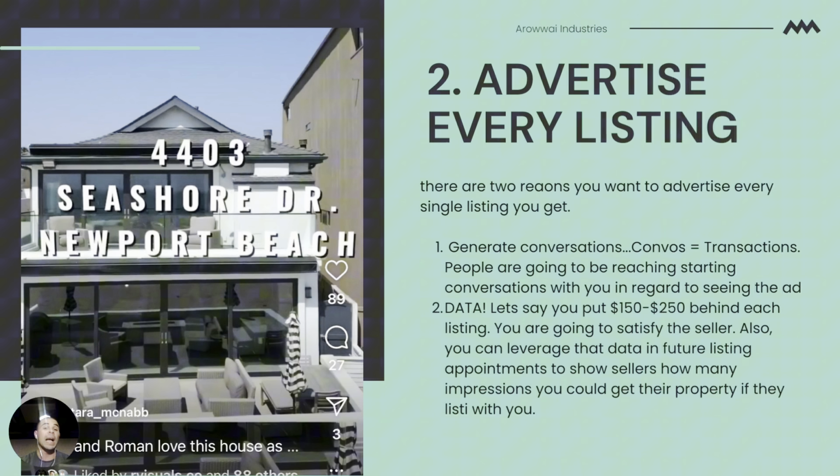Second thing, so you've got the listing. A lot of agents got lazy with this over the past couple of years because listings would come up, and even now with inventory low, a listing sells. But you need to be advertising every single listing that you get. Every single listing that you get. And there are really two reasons behind this.